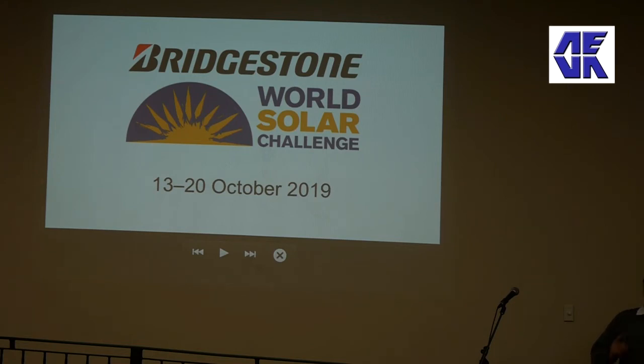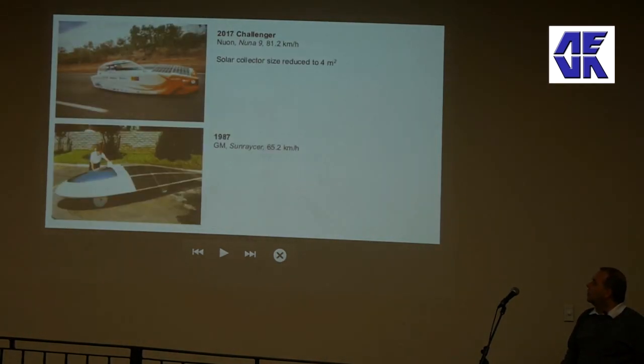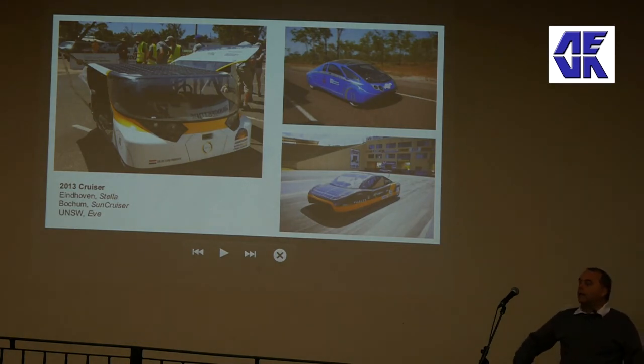Questions, yeah. Are you aware of the Lightyear? So the Lightyear car was built by Eindhoven, who built this car. It's an ugly looking bus, but three or four team members from the Eindhoven team are building the Lightyear car.